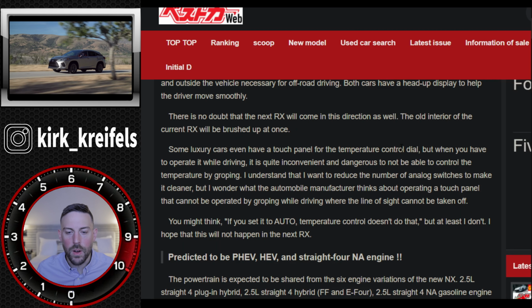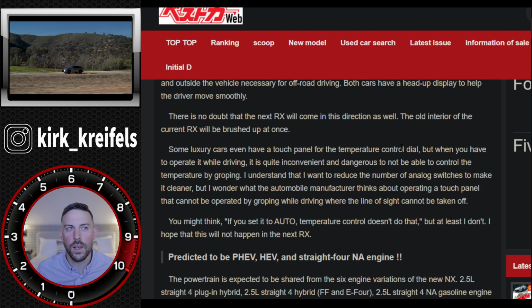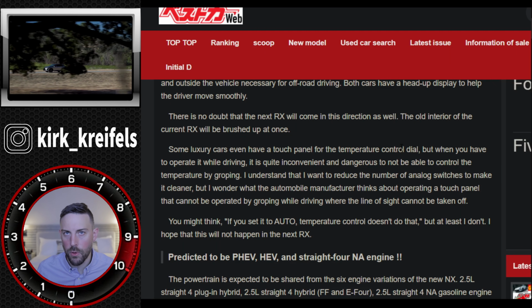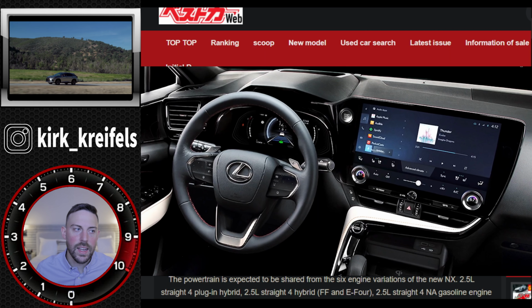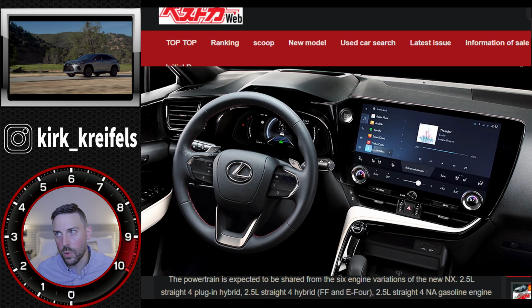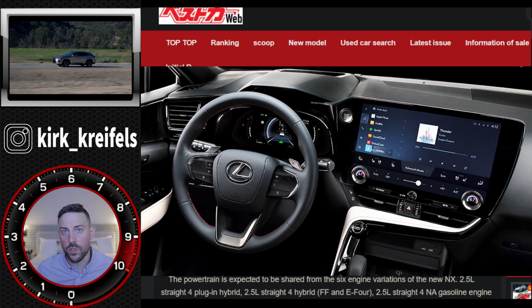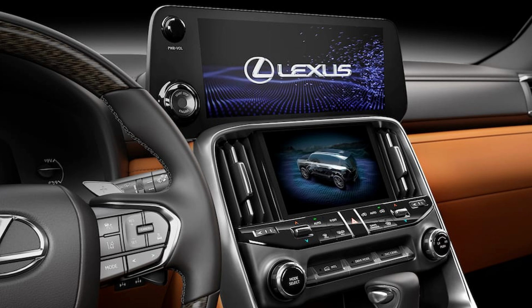They're worried about also the lack of physical knobs as well as switches for the climate control. And I expect that, like the NX, you're just going to have knobs to adjust the heat and cooling of the climate control. The rest of the climate control will be built into the touchscreen, which is a little bit different than the new LX. For example, the new LX has a wider 12-inch screen and it has more traditional controls, buttons for the climate control.